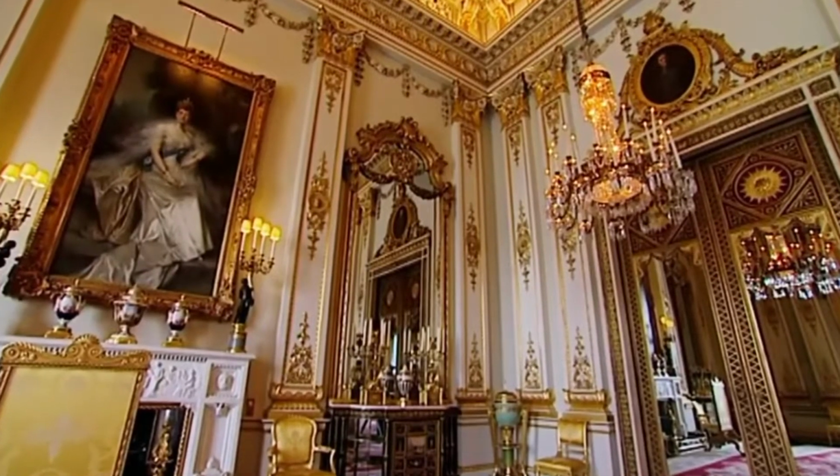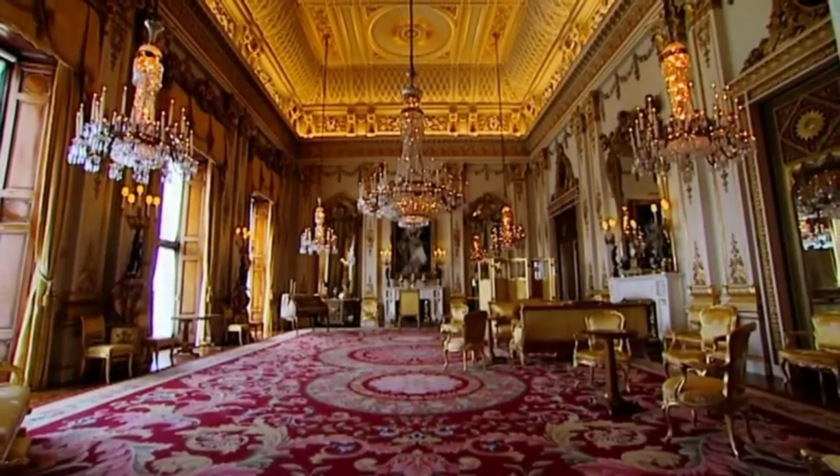There's a lot of mirrors around, and I remember asking somebody, why so many mirrors? And it was to give the sense that it's even bigger than what it already is.